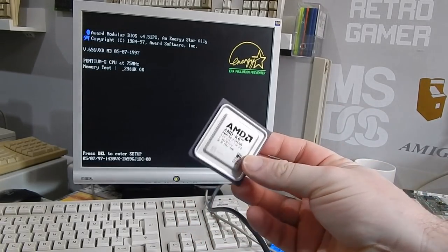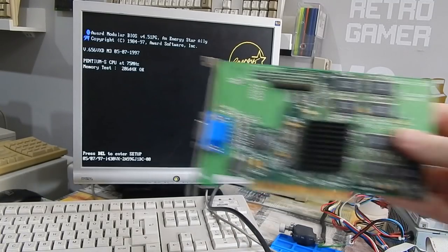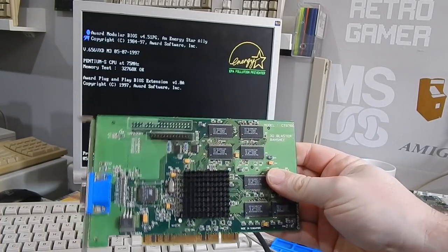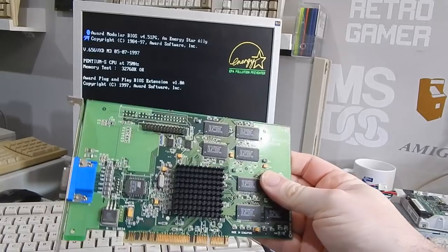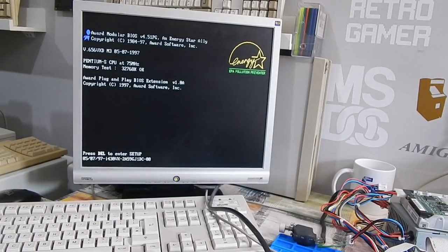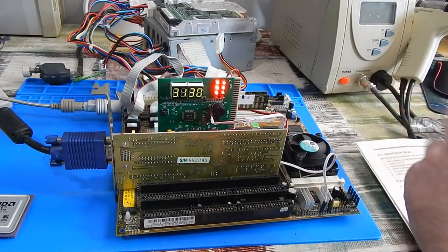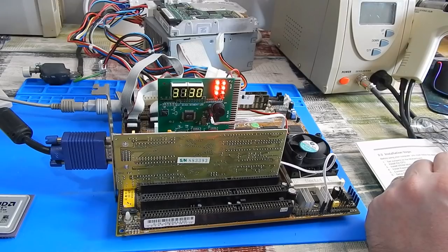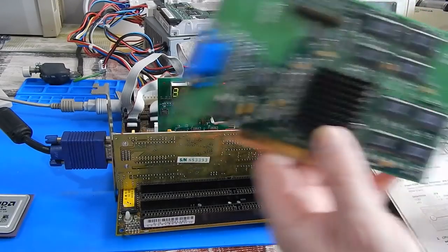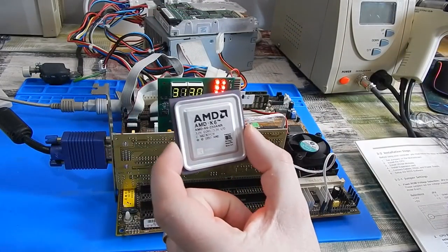Possibly one dead AMD CPU. And possibly one dead 3D Blaster Banshee. I really hope this works. I will try it in another board. Right, happy enough to call it that the board works and that memory works. I'm going to crack out another motherboard so that we can test this. But I also want to test this chip again.